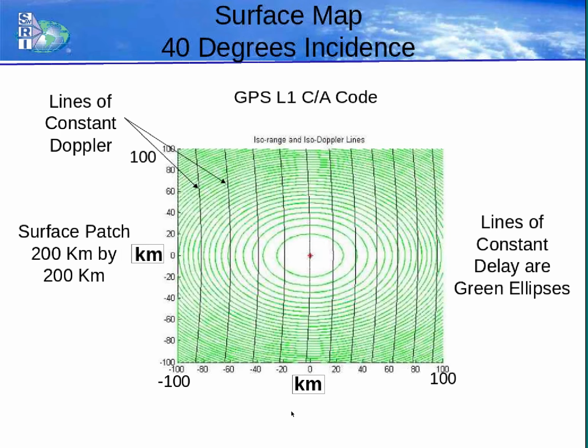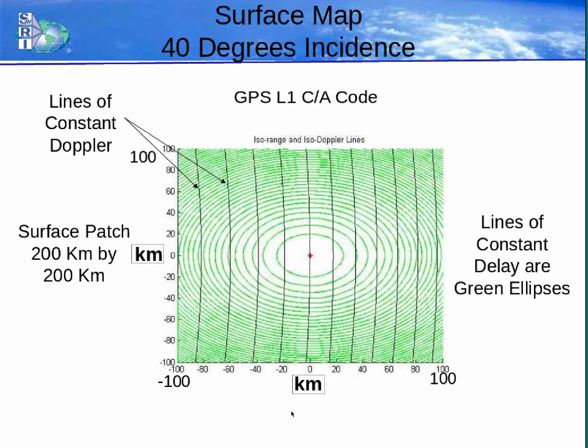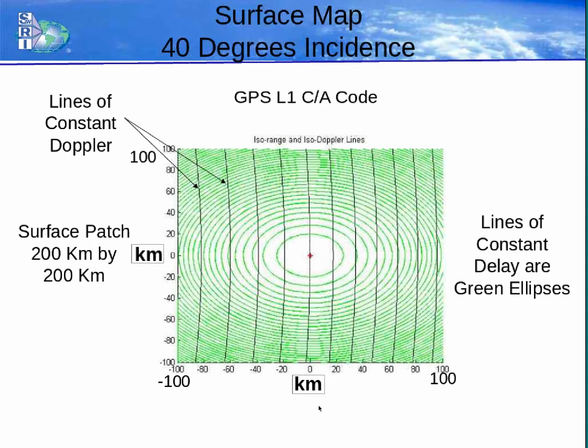And just as a comparison, it is geometry dependent. So this is an example of a 10 degrees incident reflection, so basically your signal coming from 10 degrees off nadir. This is one from 40 degrees. And as you go out to 40 degrees, you can see the ellipse spread bigger. It's all geometry dependent, how the GPS code maps onto the surface and how the Doppler maps onto the surface. So any remote sensing that you've got to do, you've got to correct for this effect. A lot of the return of the signal is completely based on geometry, not the surface.